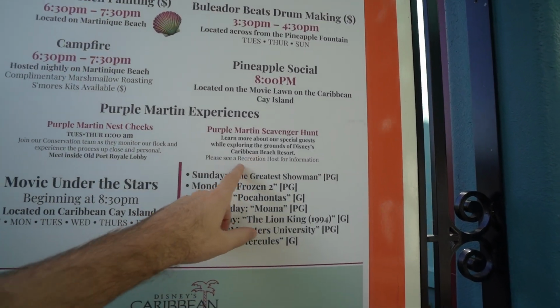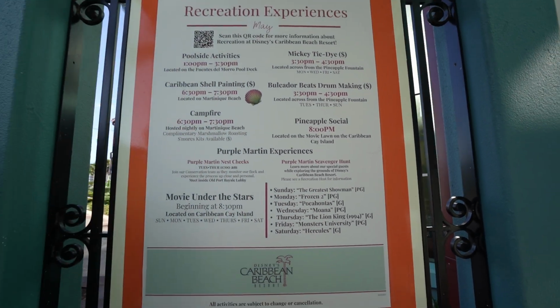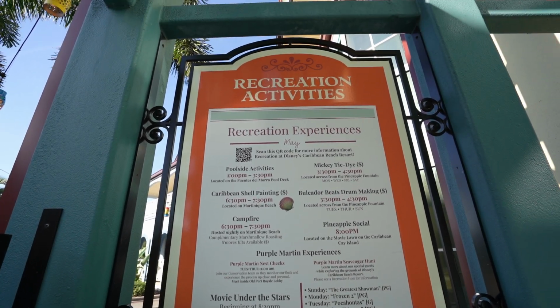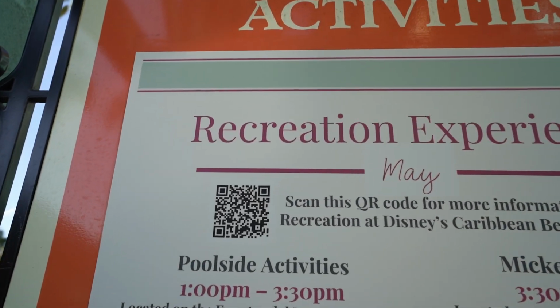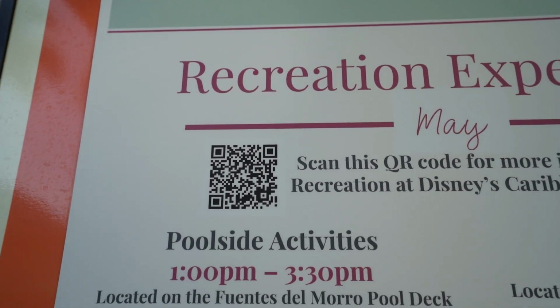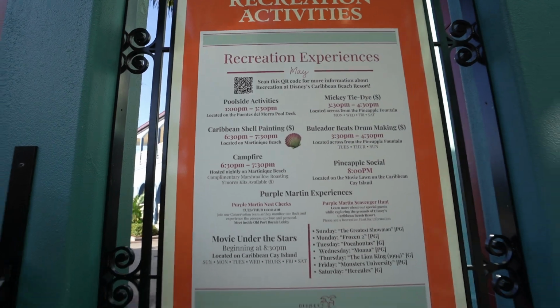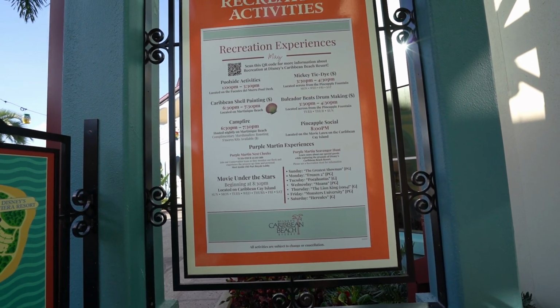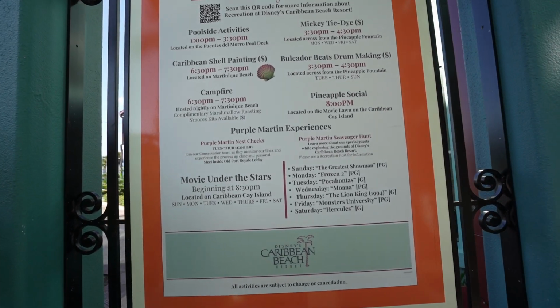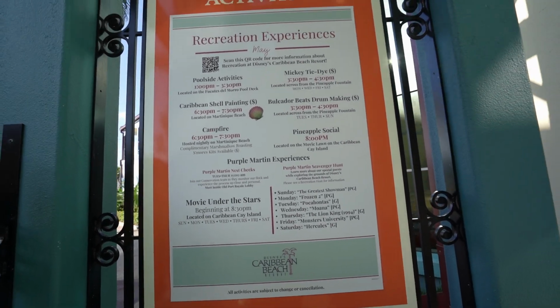And then you could do a little scavenger hunt. Pineapple Social, that's kind of fun. But yeah, here's some of the options that you have for May. I'll go ahead and show you the QR code if you guys want to scan that, so you can get that on your phone. But again, this does change every single month, so this could be completely different the month that you are coming, but for the month of May, this is what we are seeing.